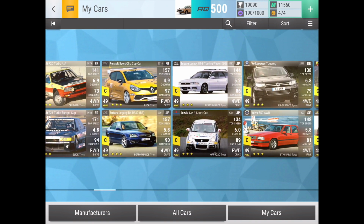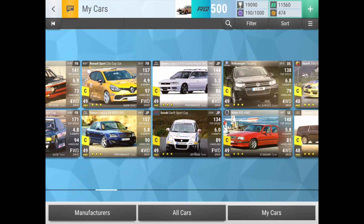So I'm going to be going through these cars, telling you guys how good they are, and why you should keep them, or just if you want to look forward to keeping a car. Because these cars will definitely get you your bang for your buck, and will definitely be used by you a lot.